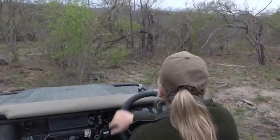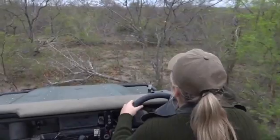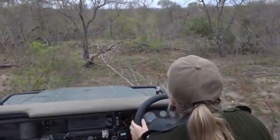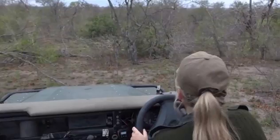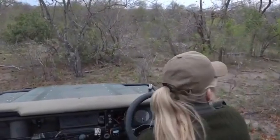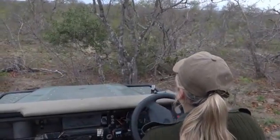Hopefully Aubrey is on his way and he'll be able to help us, and then we can play leapfrog, which will give one of us an opportunity to loop around and ahead, and one of us to keep an eye on the back. Just going over a little fallen tree, no need to worry. Okay, seem to be coming through here.